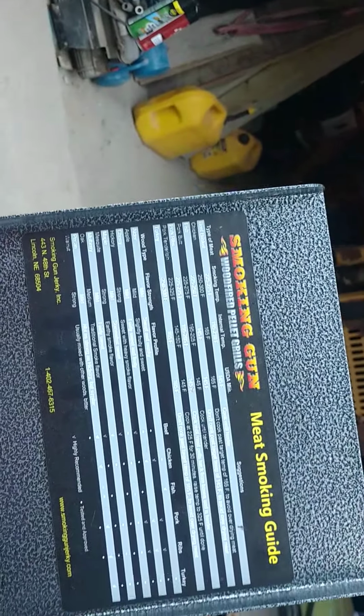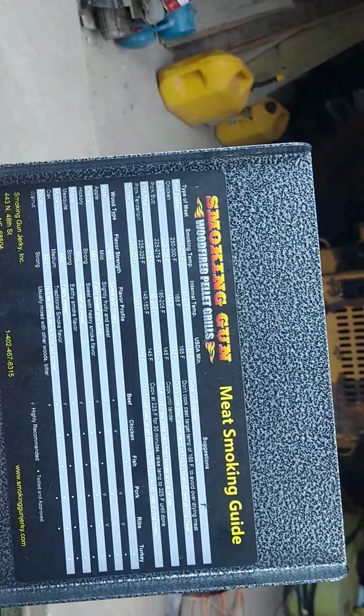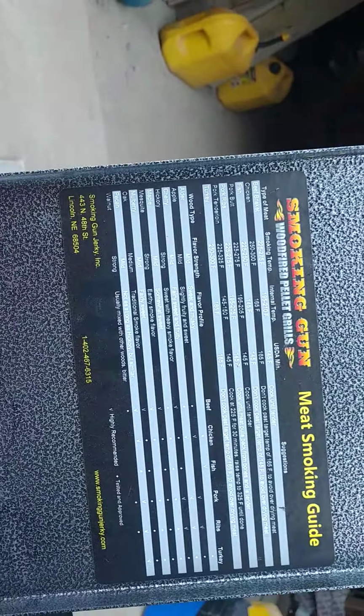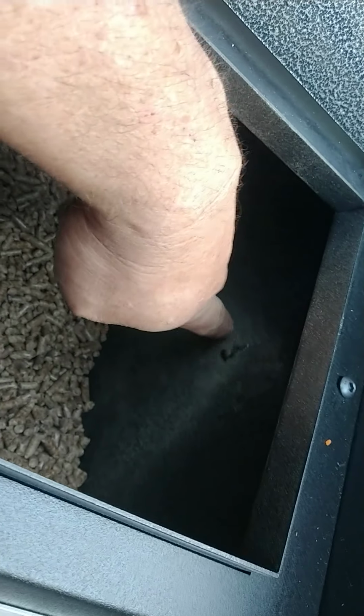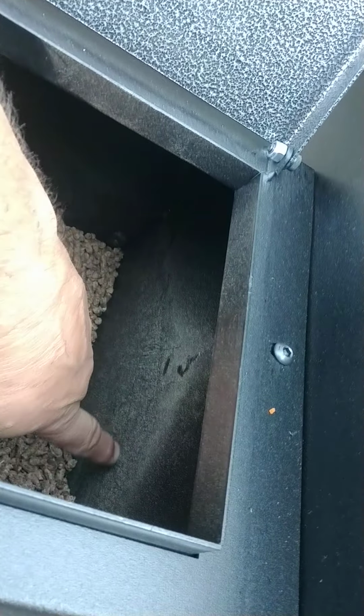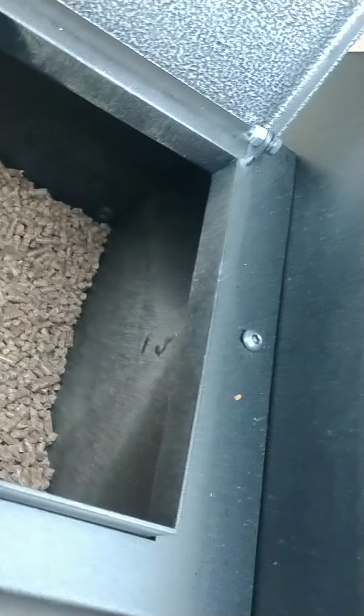Inside this thing here, they actually have a chart that shows what your meat settings and the temperatures should be, the recommendations. So that's a good idea as well. And I only put 10 pounds in, guys. The peak was up to here, and I did a 2.5 hour burn-in, and it tapered down to about right there, where it was level when I started.